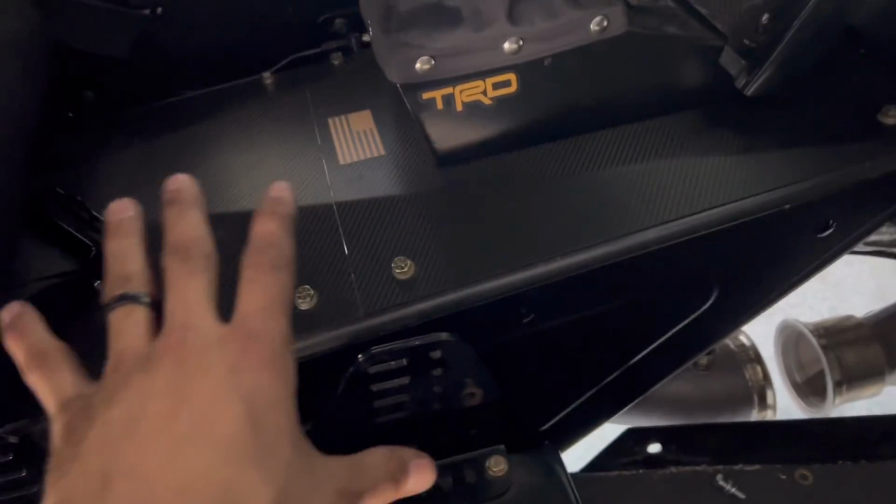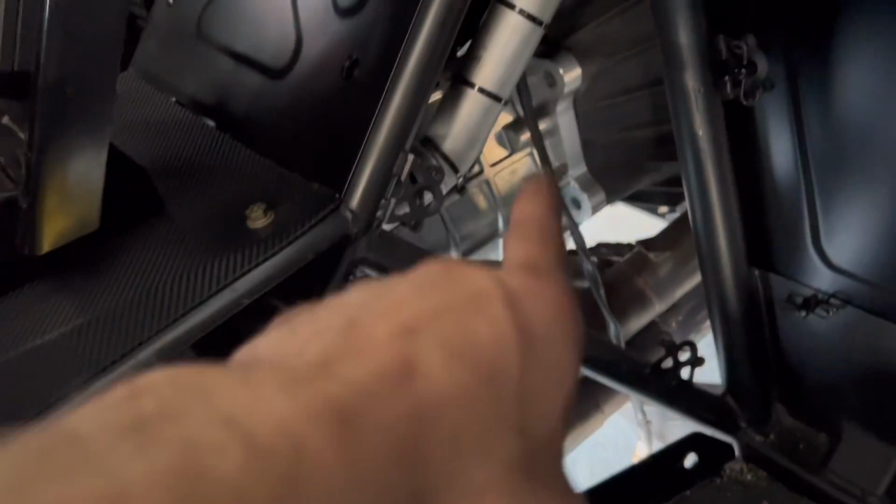Got everything unbolted. I'm pulling all these body panels here. What's kind of cool is we made all these aluminum pieces to cover the whole trans tunnel. So now we're going to take off the entire trans tunnel and then pull the trans. We're literally about to pull the trans.